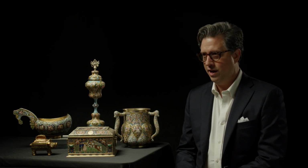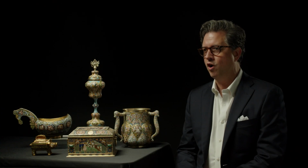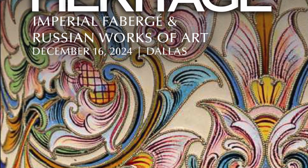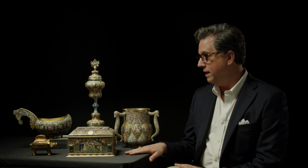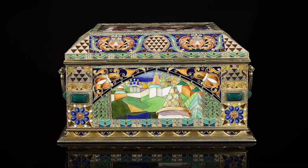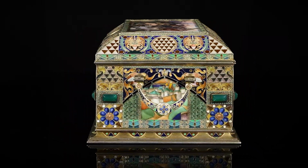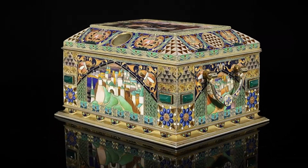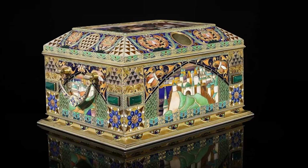Heritage is so pleased to announce that we're going to be offering 3 really important collections of Russian works of art in our second sale of Imperial, Fabergé, and Russian works of art on December 16th. One of the most important pieces in the sale is this exceptional casket by the firm of Khlebnikov. They had the Imperial warrant, which meant that they were purveyors to the Imperial family, but they were known for their exceptional detail and their craftsmanship.